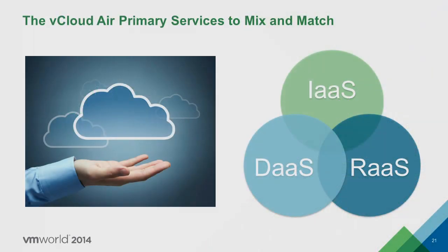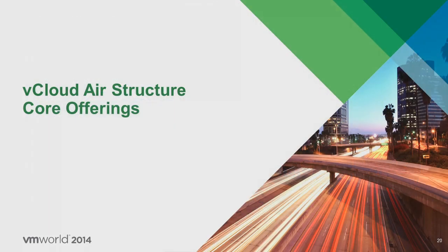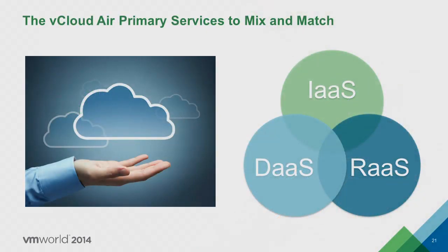So let's talk a little bit about the core offering. Last year when we stood up here, we had one offering. We had infrastructure as a service. Fast forward 12 months. We now have 3. And we're going to talk about how these blend together a little bit.